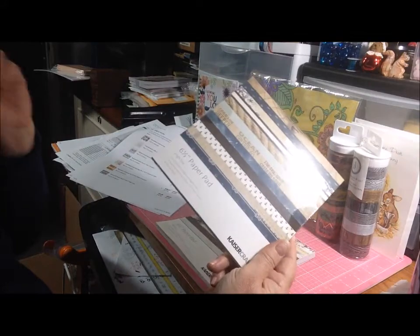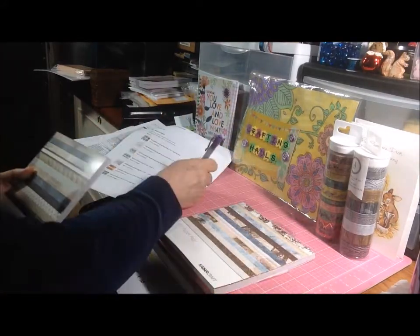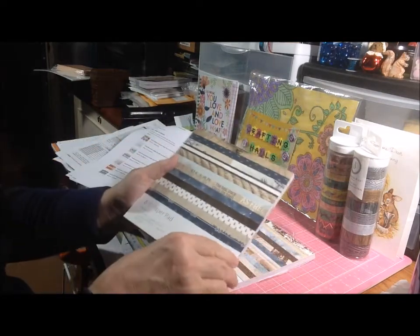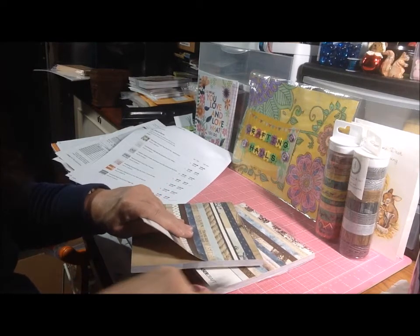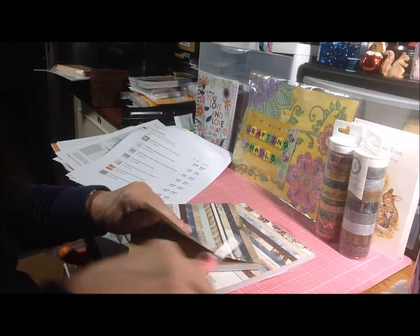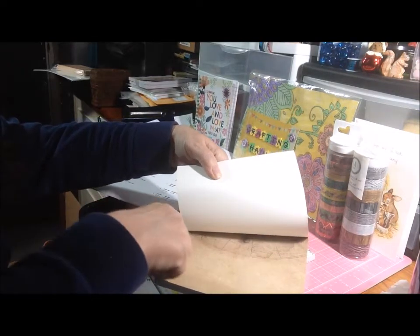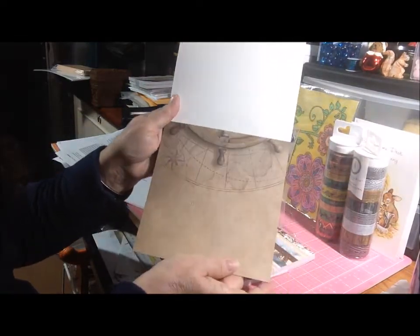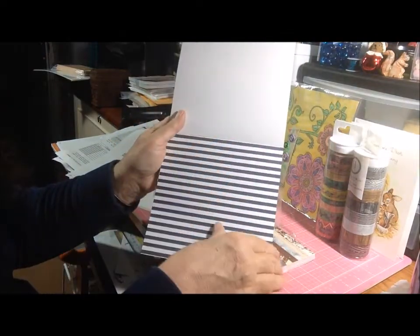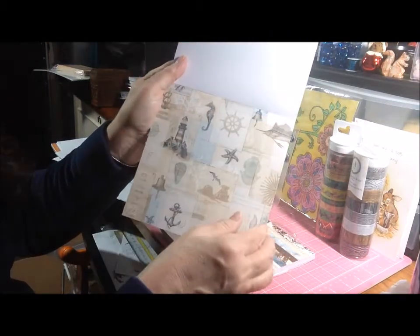And then this one is called, let me see how much that was. That was $4.99. And this one is called High Tide. More like a nautical sea theme. And I'm not a big sea person, but I have some friends that are. And summertime, I do like making things with that theme. So there's an anchor with a map kind of thing. Two of each, blue and white stripe, navy. Some of these are like glazed, again, lighthouses, anchors, and whatnot.